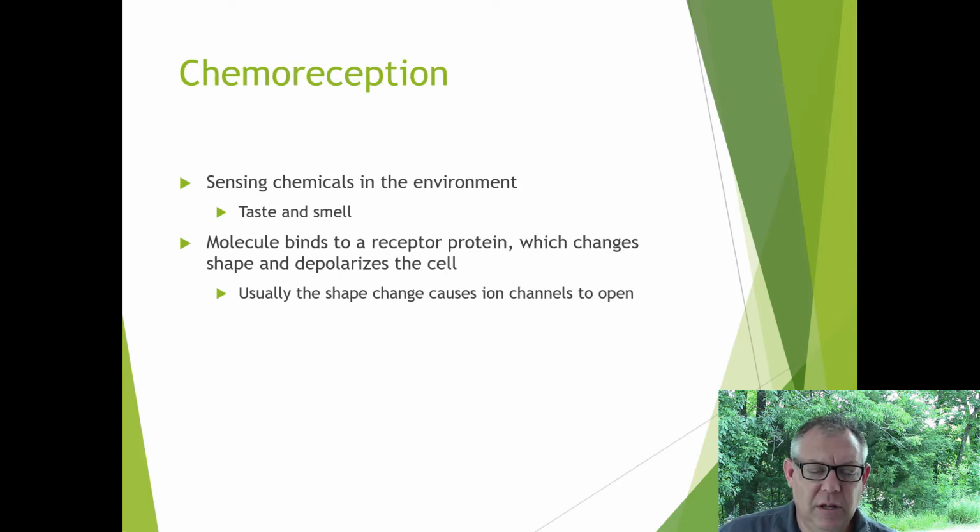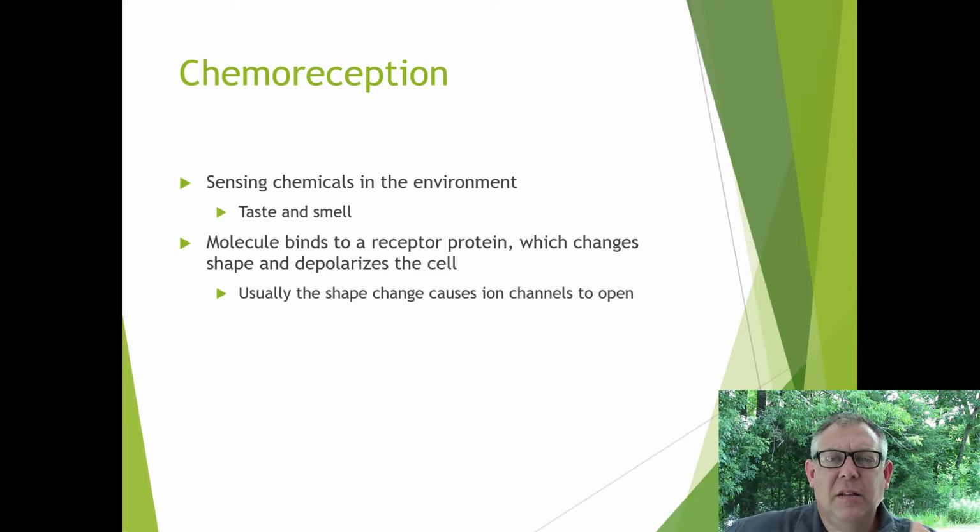So chemoreception is sensing chemicals in the environment. This is basically taste and smell, okay? And you know that the sense of taste and smell are sort of linked in us, right? You know, you can smell something, but you can also kind of taste it if it's noxious, or if you're eating something and it doesn't smell good. You know that those are linked. Well, they're linked because they're basically the same thing.